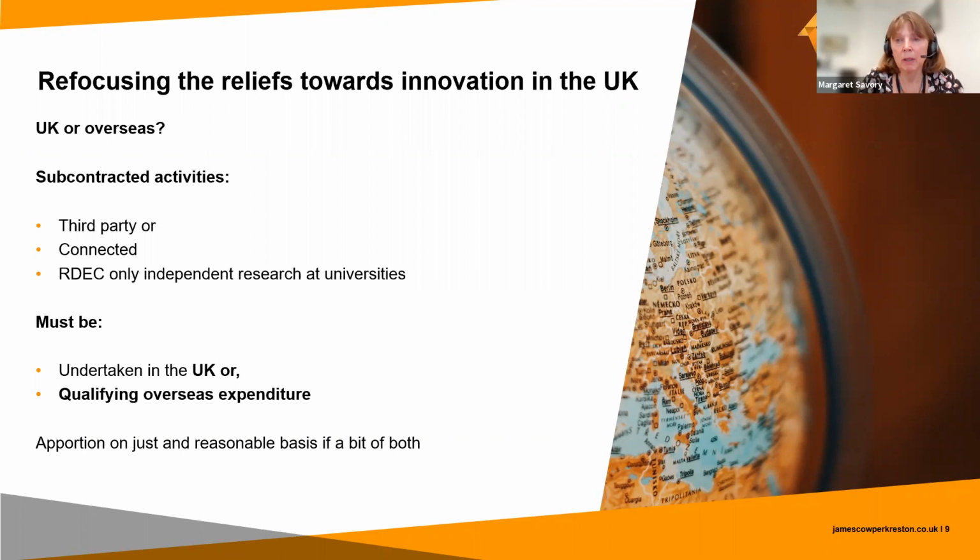So this is either to a third-party company or organisation, or maybe a fellow group company, a connected party. It also includes, in the RDEC scheme, when you can pay under the RDEC scheme only for independent research to be conducted at universities. So whereas before it was to universities on a worldwide list, it's now UK universities. And just to remind you that R&D tax relief claims are part of your normal corporation tax self-assessment. So you have to self-assess and gather the support to decide whether it's UK activities or qualifying overseas activities.